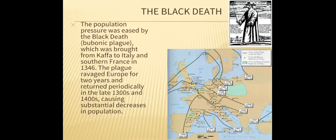Now let's talk about this for a minute. This plague would ravage Europe for 2 years, and then it would just periodically show up in the late 1300s and throughout the 1400s, causing substantial population decreases. Now, what you see in the top corner is what would be considered a plague doctor. And that mask is stuffed with herbs. It's believed that this would keep out the plague. But the issue is that people were dying faster than medical help could provide.